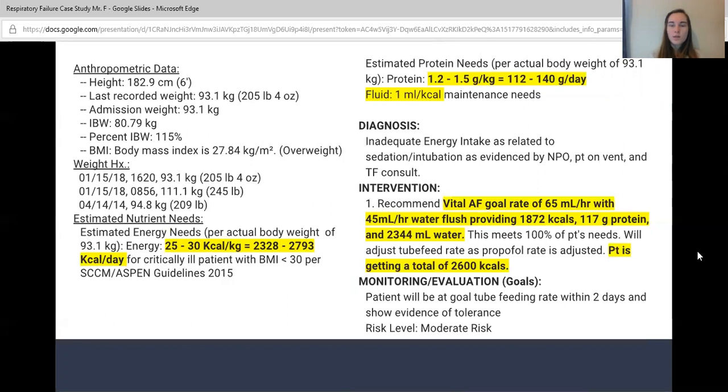intervention. So his diagnosis was inadequate energy intake related to sedation, intubation, as evidenced by NPO status, patient on ventilator, and tube feeding consult. And all this was approved by my preceptor.